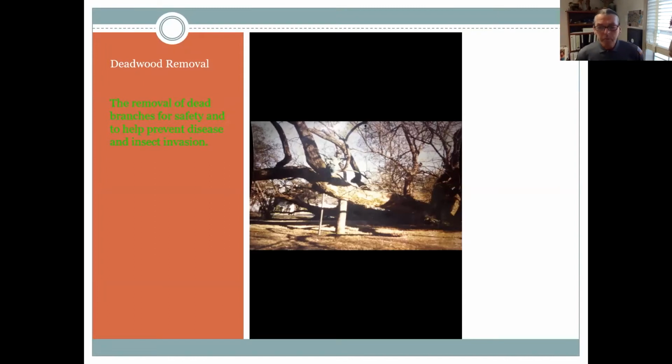Dead wood removal can be done any time of the year. Again, dead wood removal is the removal of dead branches for safety and to help prevent disease and insect invasion. As a tree owner, you should be out in your yard throughout the year and just look for dead branches. I have a Nuttall oak in my yard, and we're going back to knowing what type of tree you have. A Nuttall oak is a tree that you don't have to thin out. It thins itself out. What you should remove in a Nuttall oak would be the dead wood only, and unnecessary growing branches.